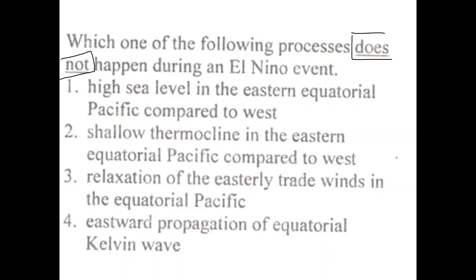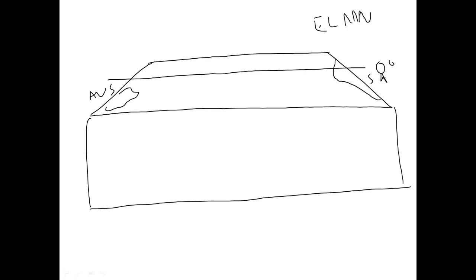So first let us look at what is happening during El Nino. El Nino is a phenomenon, as I had already told you, that is specific to the Pacific Ocean. So let us look at a block diagram. If this is the equator, and this is South America, and this is Australia. Now what happens during El Nino? There are two phenomena, El Nino and La Nina. We'll talk only about El Nino here. You can read a lot about it on the internet. There are several things given.